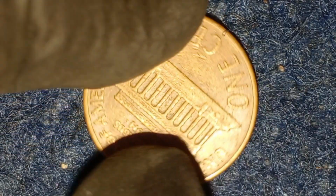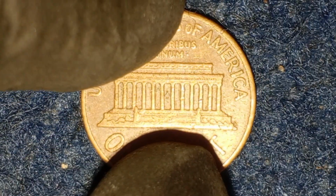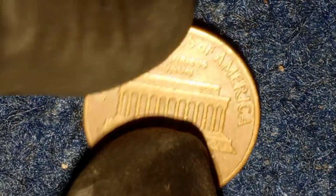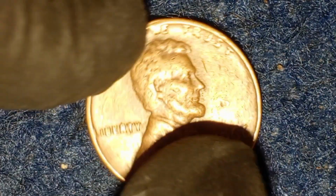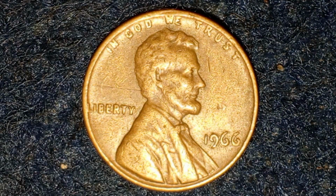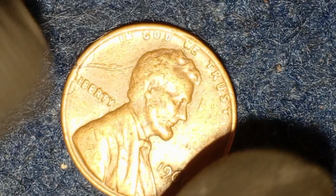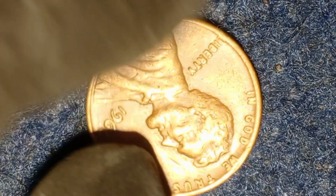Double die obverse. This error happens when the die used to strike the coin shifts slightly between impressions, creating a doubling effect on the date, lettering, or Lincoln's features. A strong double die on a 1966 penny can be worth anywhere from a few $100s to several thousand, depending on its condition.